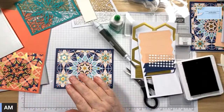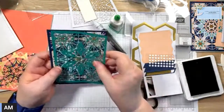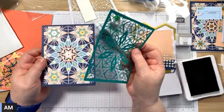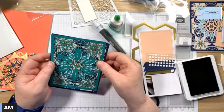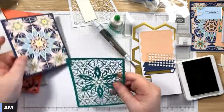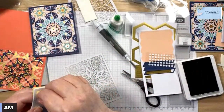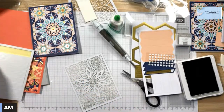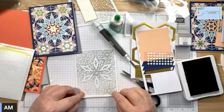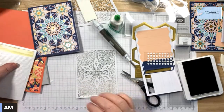Okay, so this one, we're going to use this one on this one. Seems a shame to cover this up, doesn't it? But I'm going to do them as it is, and then I'll make some alternatives. Okay, so we're going to put some strips on this too, I believe. And here.